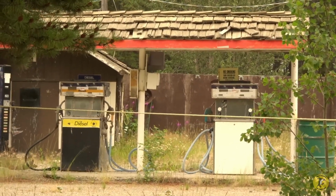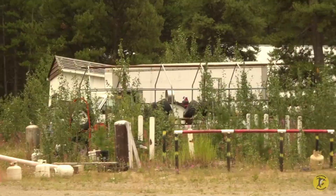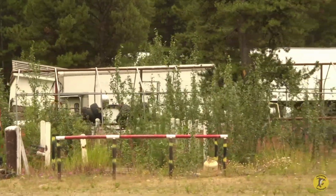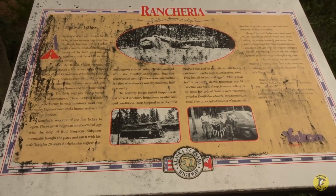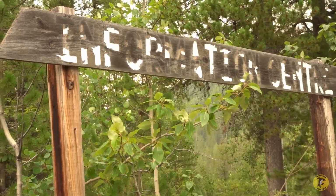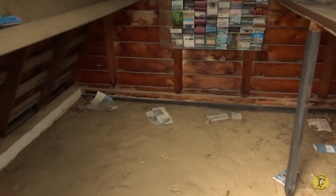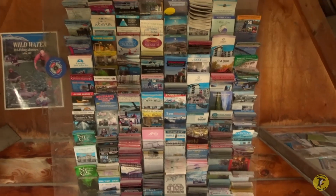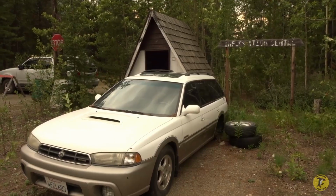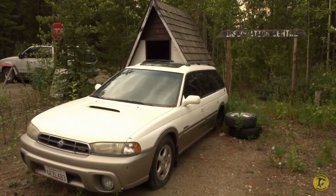This place might have run out of gas a long time ago, but there are people living here as evidenced by the dog that came barking at my car. A little about Rancheria. You can still get information at the information center here if you walk on in. There's a bunch of brochures, but they are all pretty faded. Just look for the broken down Subaru to find the information center.